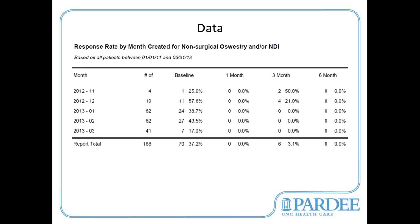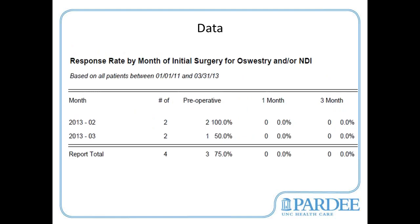Okay, and this is an example of some of our current data on non-surgical patients who have filled out an Oswestry or an NDI survey. And as you can tell, our initial or baseline is low compared to what is desired. But we're still on the trend that Holly was talking about, that when you look at the 3-month rate, it is much less than what it was at baseline. And then this is an example of our surgical data, which looks much better, more towards that 85% rate that we all want. But you can also see the very low number of surgeries that we've had that probably accounts for that as well.